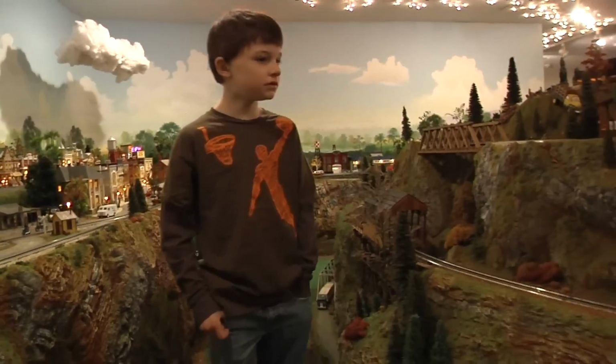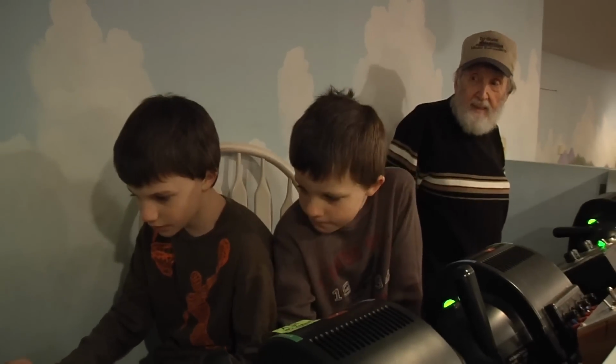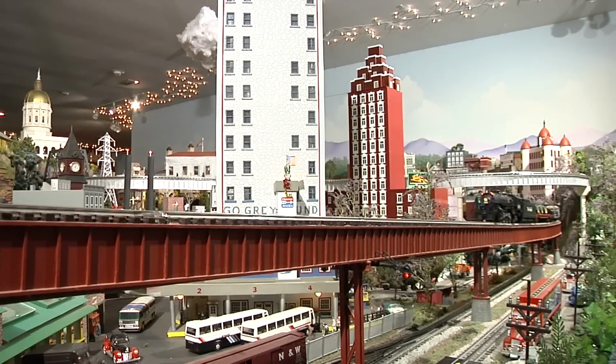We built it for my grandsons mainly, and it got very popular after that, with really thousands of people coming. So it's not made for a public layout. Aisles are very narrow, and we have some bridges you have to duck under, but that seems to add to the enjoyment of going through it. We've been working on it 16 years.